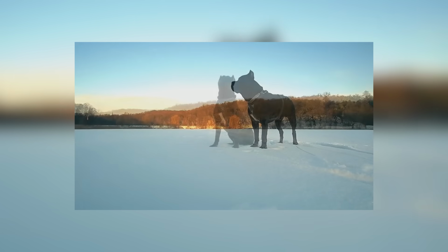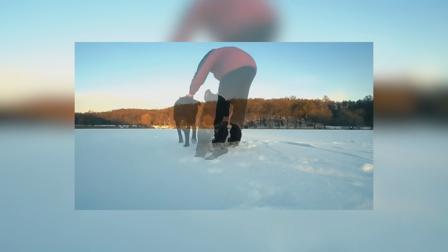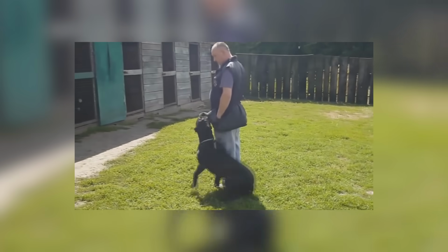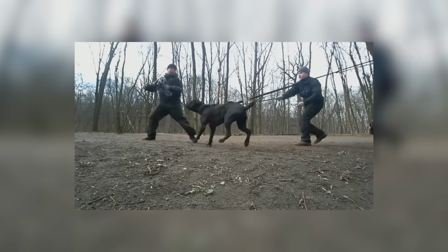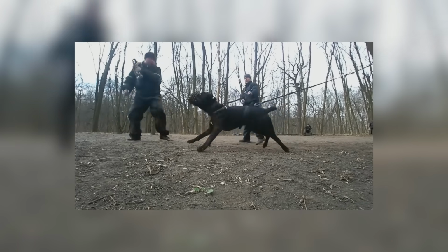Bearing in mind that they are a brachycephalic breed, and dogs with shorter muzzles often have trouble breathing, especially in water. The Cane Corso is a natural watchdog, which is a trait that is deeply embedded into a dog's psyche. This, together with their need to protect, makes them formidable and impressive watchdogs that will keep any wrongdoer from coming onto a property that they live on.